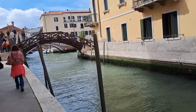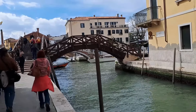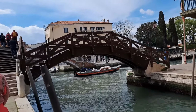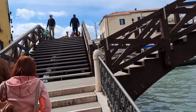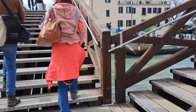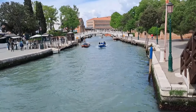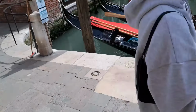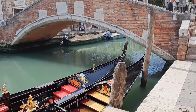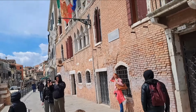Some of these bridges, most of them are brick, some are wood, but some are actually iron as well. So this one here, this little one, looks to be wood. And of course, canals everywhere. Here are some gondolas in Venice. Canals everywhere, it's very, very cool.